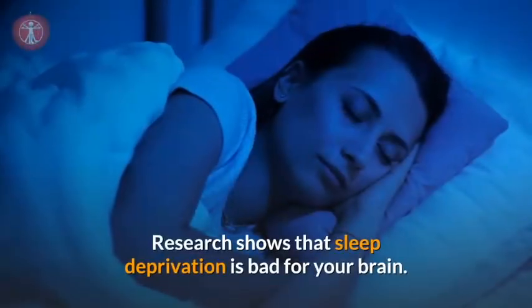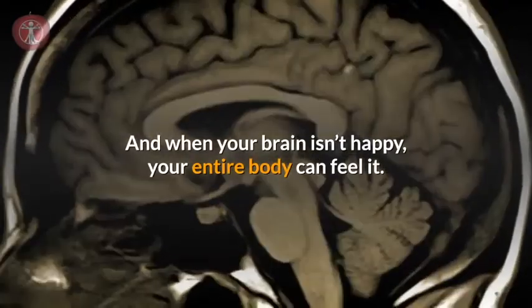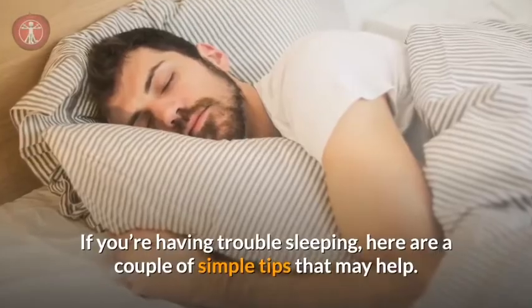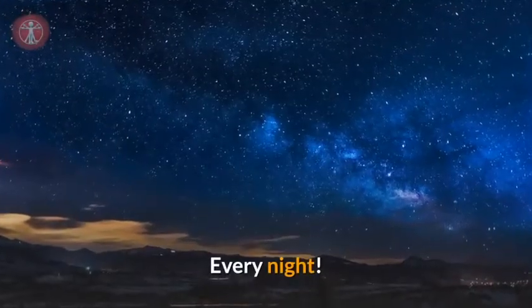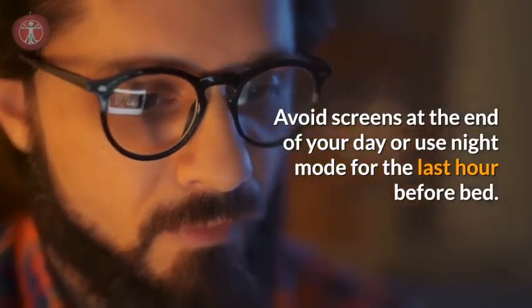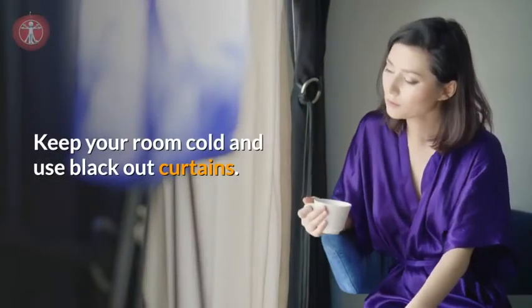Research shows that sleep deprivation is bad for your brain, and when your brain isn't happy, your entire body can feel it. If you're having trouble sleeping, here are a couple of simple tips that may help. Go to bed around the same time at night without exception, every night. Avoid screens at the end of your day or use night mode for the last hour before bed. Keep your room cold and use blackout curtains.